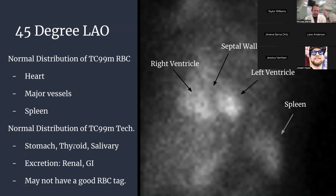So what I want you to be asking yourself as a tech is, I just made this red blood cell kit, and I hope I followed the directions right and did everything good, right? And if I did, then I will put my patient on the camera, and I want to see this picture right here. I want to see the ventricles. I want to see spleen. That's what I'm looking for.